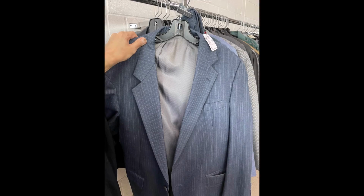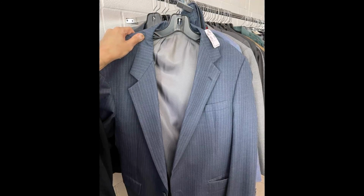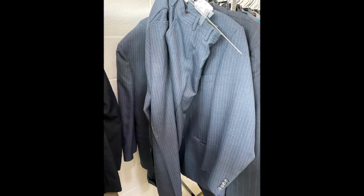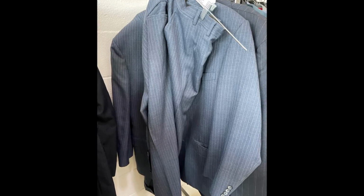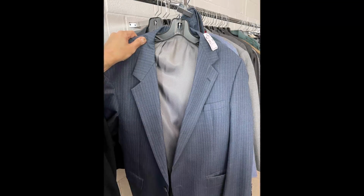This is a Hart Schaffner Marx suit. Hart Schaffner Marx, I am not a suit expert, but I'm going to show you some things, by the way, that I think are interesting, that I believe you could learn from, or maybe even just have some entertainment value. But Hart Schaffner Marx, I'm not sure if they still are, but generally these suits are made in the USA. And just from looking at it here at the surface, you know, the styling is not extraordinary, but let me show you some of the things about this thing.